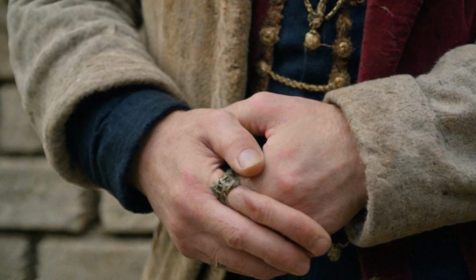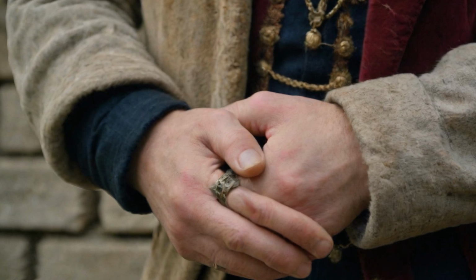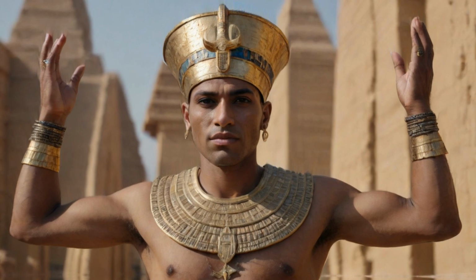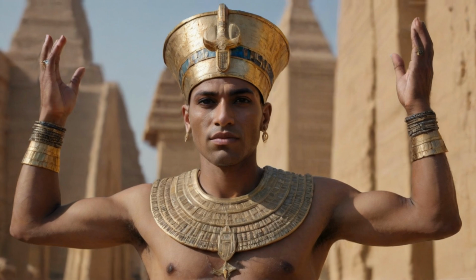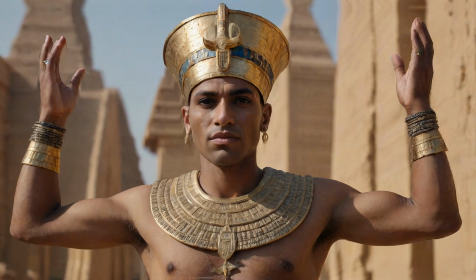This grim discovery strongly suggests a capture and brutal execution, rather than a heroic death in battle. The harsh treatment might have served as a warning to others, setting an example of the harsh consequences of opposing the mighty Egyptians. The violent demise of Seqenenre played a monumental role in shaping Egypt's destiny. It marked a turning point, ultimately leading to the ousting of the Hyksos and the reunification of Egypt under Ahmose's powerful rule.